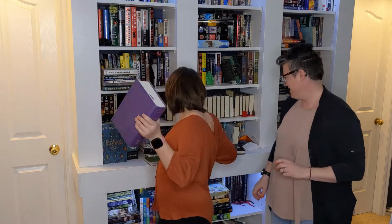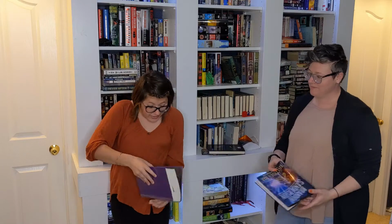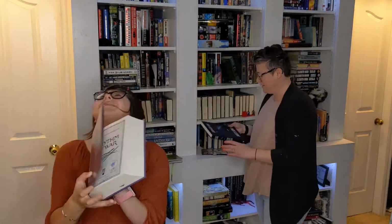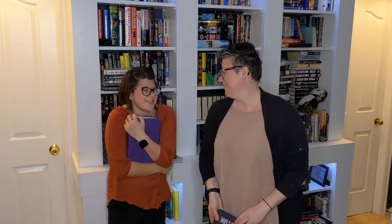Rhythm of War by Brandon Sanderson. Here's the actual book. It is signed. I can prove it. It is signed. And it makes me so happy. This is the very first ever signed author's book that I got.